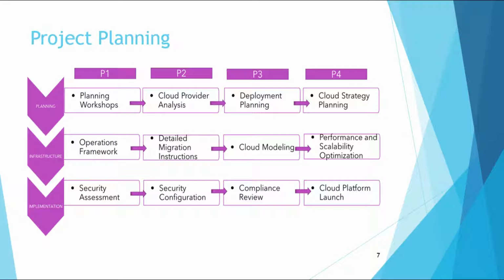These workshops entailed gathering requirement documents, coming up with cloud provider analysis, doing cloud strategy planning, deployment planning, as well as basically laying out the foundation for how we wanted to approach this project, how we wanted to satisfy the customer's needs, and started to get an idea of where we're going to take this project. Once we gathered this idea, we all collectively agreed.